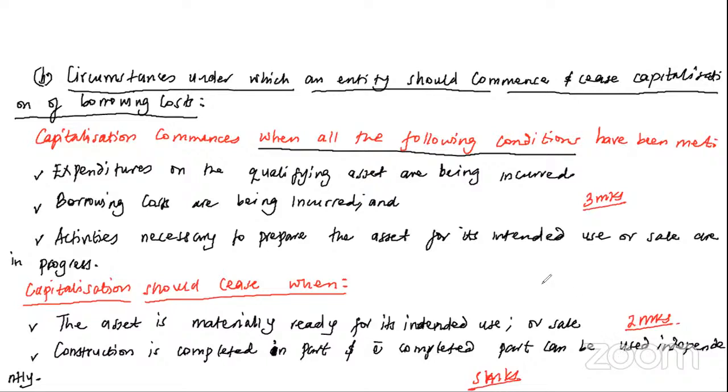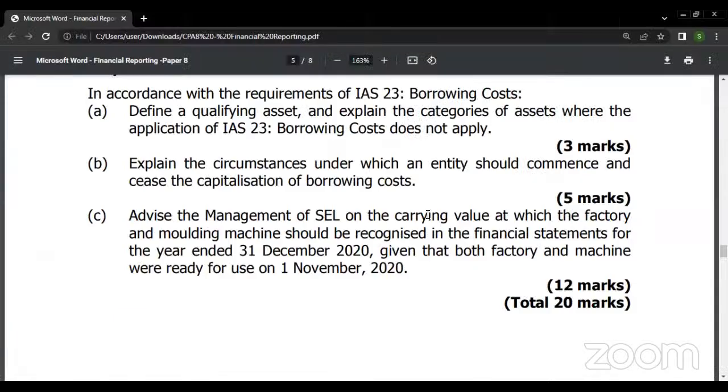We move on to part C, where we are to come up with some computations. Advise the management of SEL on the carrying value at which the factory and the molding machine should be recognized in the financial statements for the end of 31st December 2020, given that both the factory and the machine were ready for use on 1st November 2020. So the first thing you need to identify is whether these funds are general or specific. Now, when you look at the question, the funds are specifically borrowed.